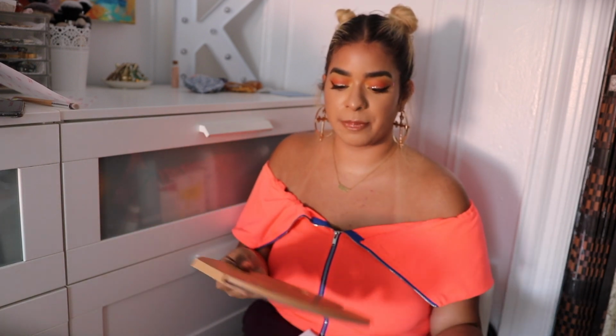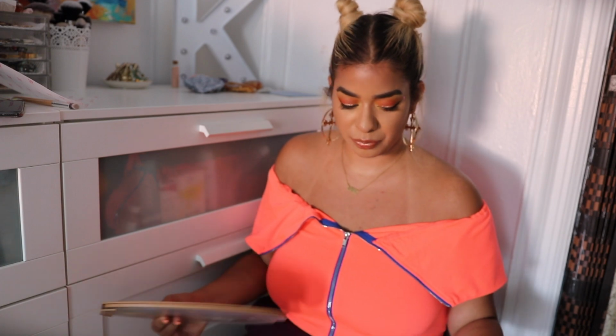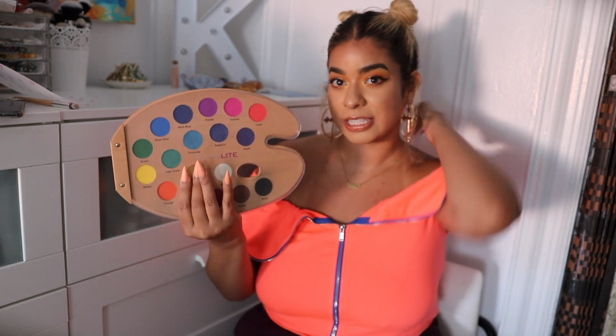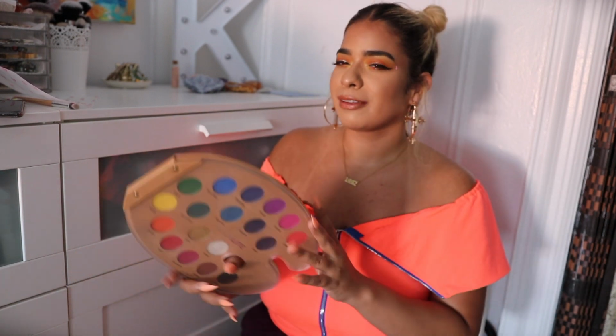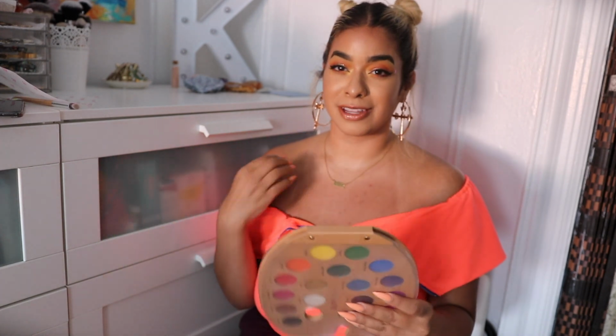Now I'm going to be 100% honest, I really like the shape of this palette, and I'm going to tell you why. Okay, so let me put this box down because that's not necessary. So this is the palette. I feel very Bob Ross-like. You know when Bob Ross used to sit there, he'd be like, okay, we're just gonna get a little bit of the black right here, we're gonna paint something, we're gonna do some birds because we made a mistake, so let's paint some birds because no one's gonna notice it. And that's how I feel right now. I feel like I'm Bob Rossing but with makeup, if that makes any sense. I used to love watching that when I was a kid.